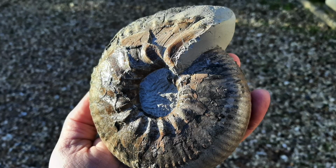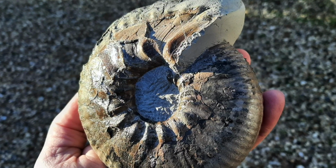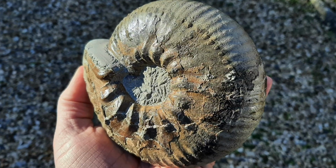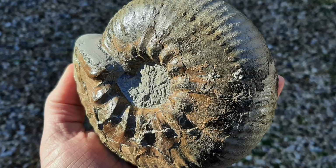This side was fully covered in rock. And I'm quite happy with that, you know. Managed to get most of it off, not causing any serious damage to the piece.